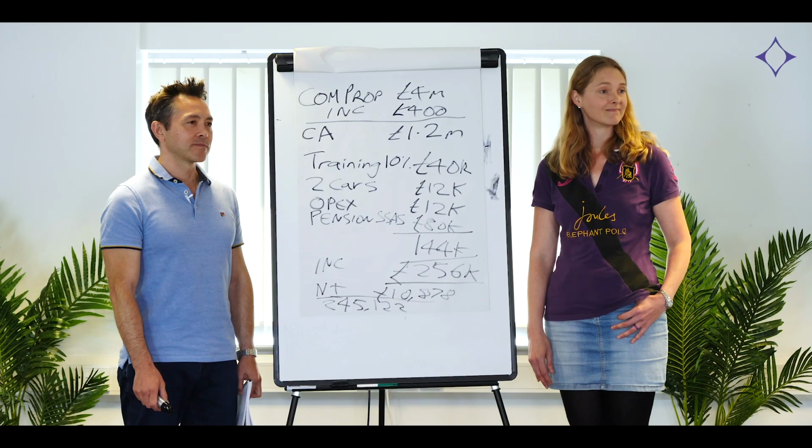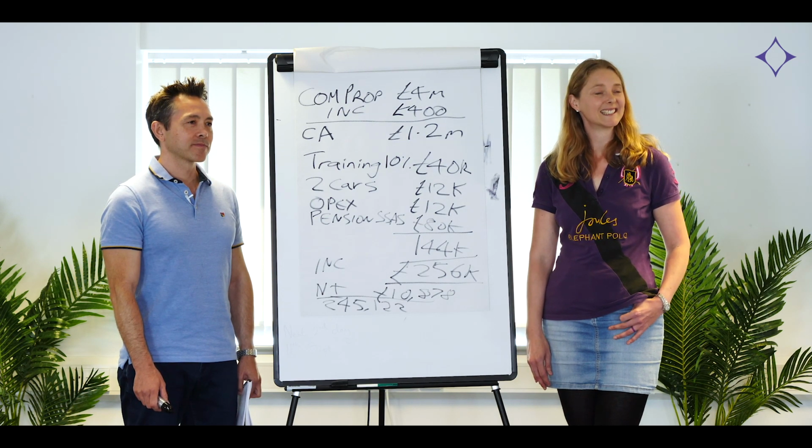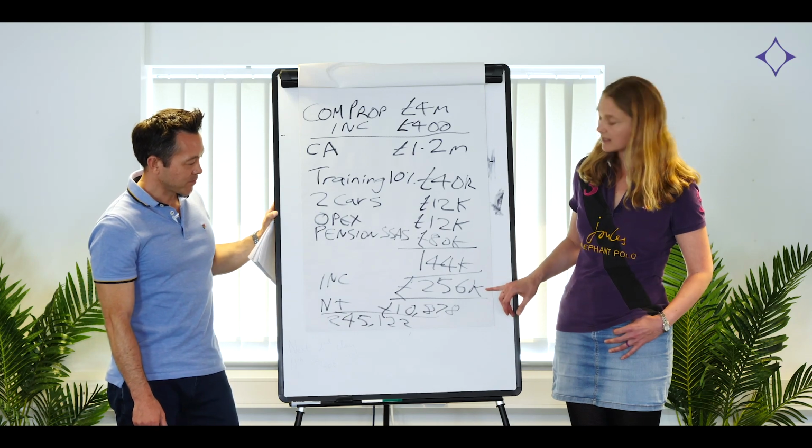You've also used the tax benefit of running cars through an LLP. Happy days. So you've said 2 cars, and it's a trivial level of detail. You've said this is the lease cost, but you would also want to, well, maybe it's in your OPEX, what you've called operational expenditure beneath it, for insurance and all that stuff, because you'd want to charge all that to the LLP as well, wouldn't you? Yep. You've then worked out the income that will be liable to tax, which is your 256, which is fine. And you've then said, well, because I've got so much capital allowances, I don't have to pay any tax, which is true, you don't.